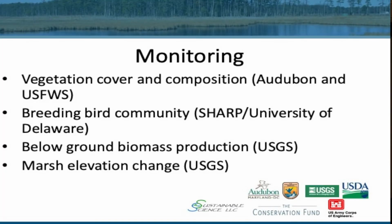And thankfully, there's a lot of people that have interest in this project. So a lot of people are ponying up to help us do some longer-term monitoring, which we typically don't have the resources to do. So we're working with Audubon Maryland-DC to do vegetation cover and composition. University of Delaware folks are doing breeding bird surveys, and Glenn Guttenspergen with USGS installed a whole series of surface elevation tables, or SETs, marker horizon plots, below ground biomass bags. So he's going to be able to see how much we actually increase the elevation of this marsh, and whether we're changing the trajectory of that marsh elevation gain over time, and how much of that is attributable to below ground biomass production.